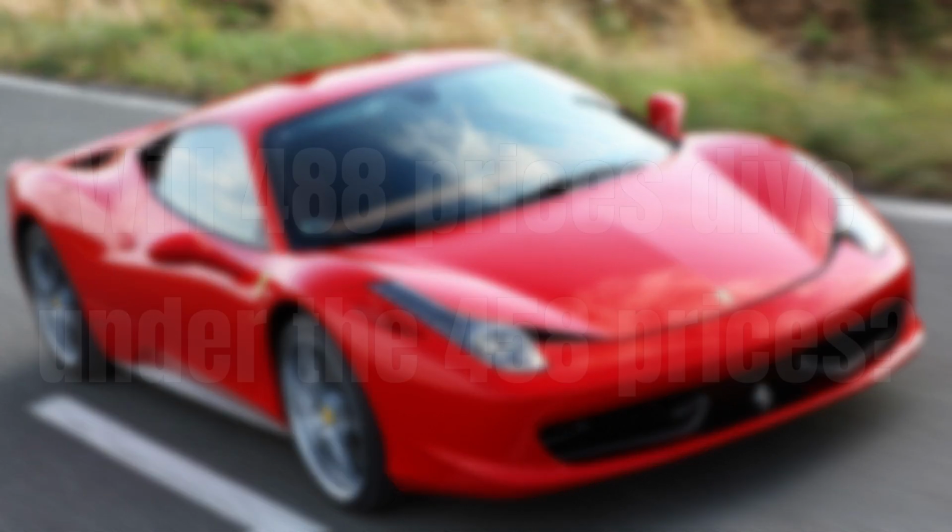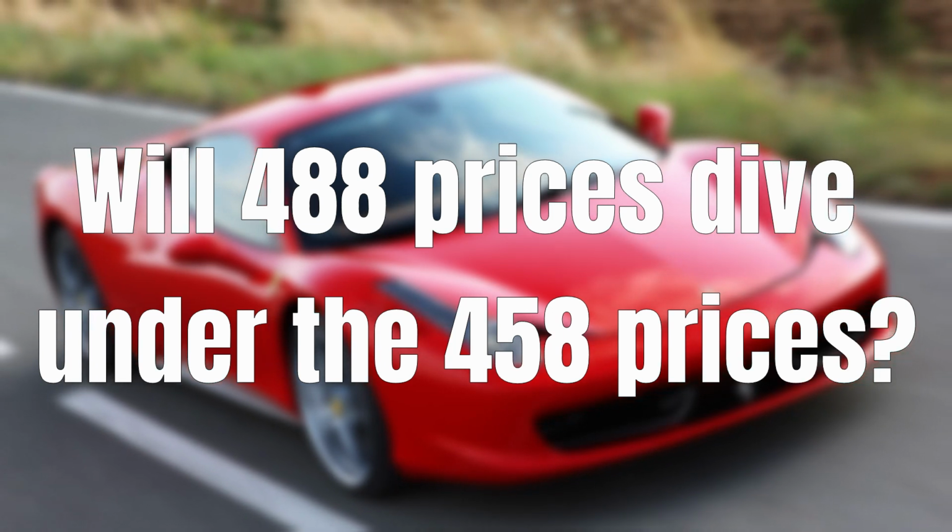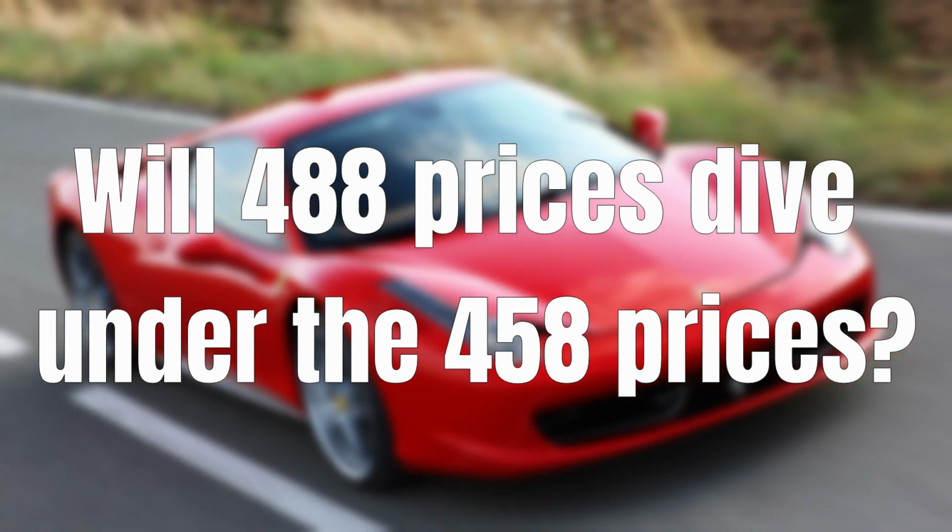It will then also be very interesting to follow both markets and to see if 488 prices will actually dive under 458 prices. The risk is there, but time will tell.